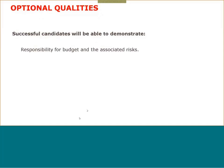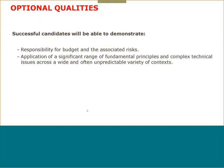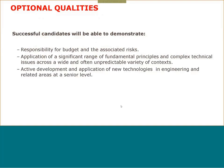And then the optional qualities: that you're responsible for budget and the associated risks, that you've got a significant range of fundamental principles and complex technical issues across a wide and often unpredictable variety of contexts, and that you're actively involved in the development and application of new technologies in engineering and related areas at a senior level.